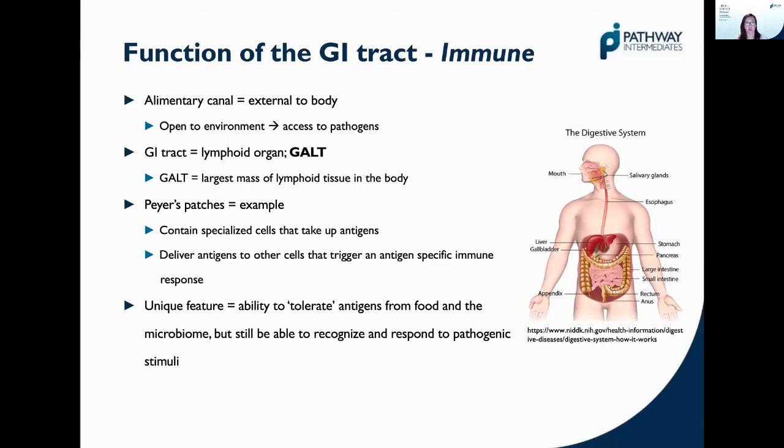And one example of the lymphoid tissue in the GI tract is called Peyer's patches. And these are discrete follicles found in the intestine that contain specialized cells. And these specialized cells are immune cells. They take up antigens and they deliver them to other immune cells to trigger an immune response. So the gastrointestinal tract has to be able to recognize antigens that are pathogenic and respond to them, but it also has to be able to tolerate antigens from food and from the microbiome. So there is this balance, this ability to be able to do this. It's quite unique.